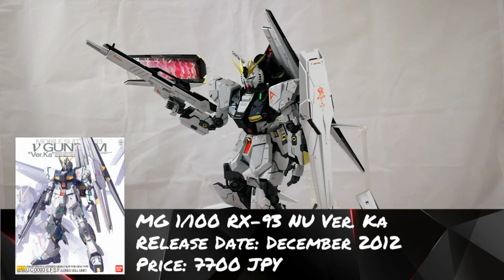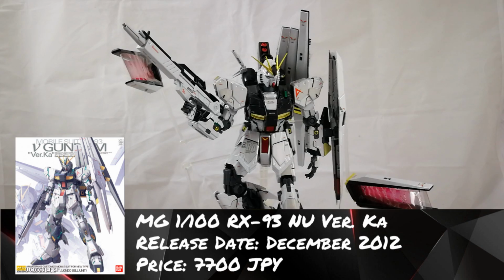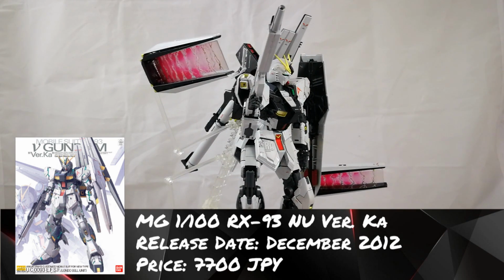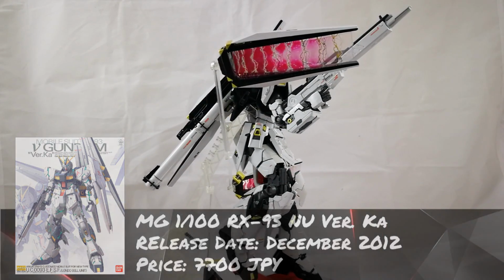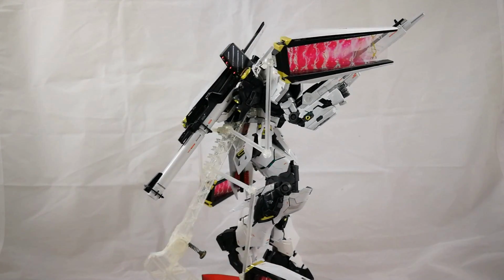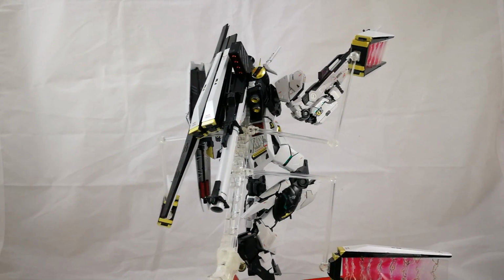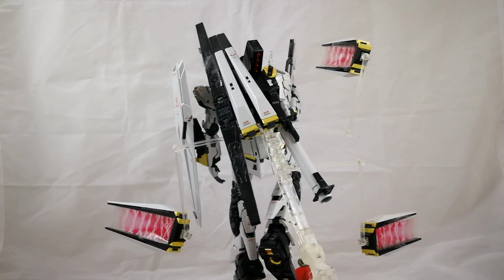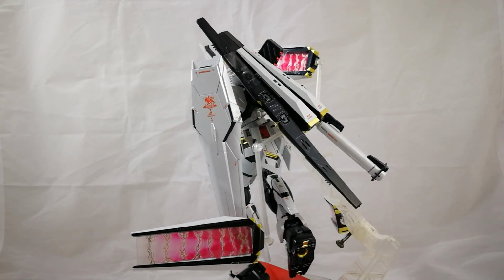And the long-awaited number 1, the RX-93 Nu Ver.Ka. Here's where Dannick's bias will show just a little bit. The Nu is his favorite design in anything Gundam. It doesn't matter, UC, Cosmic Era, it doesn't matter at all. This is his pinnacle, his favorite design in anything. He loves the asymmetry. The overall sleek aspect of the Nu is really why he prefers it over the bulkier Hi-Nu. And I tend to agree.